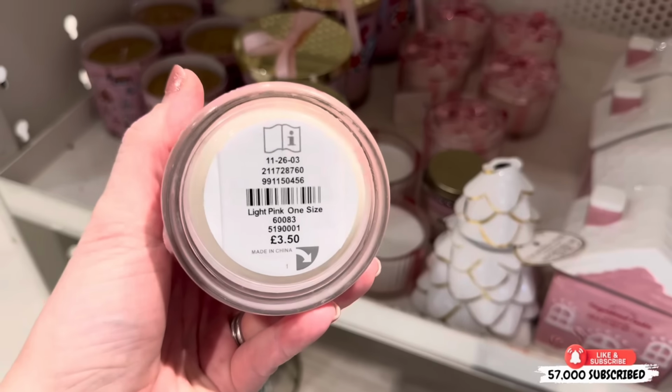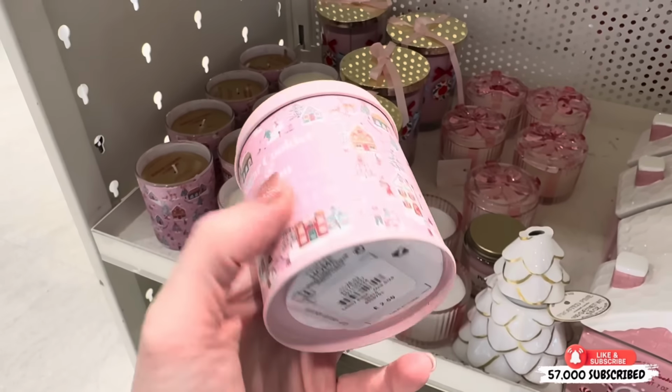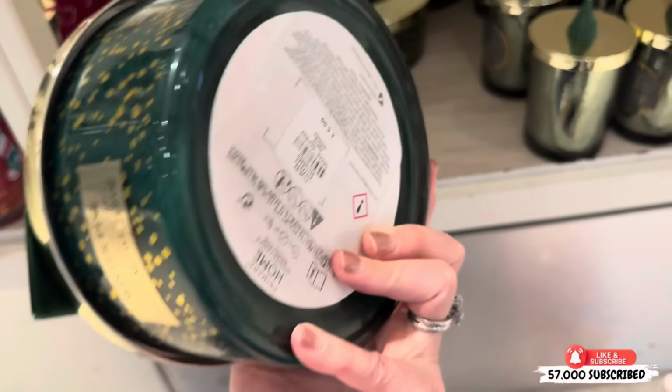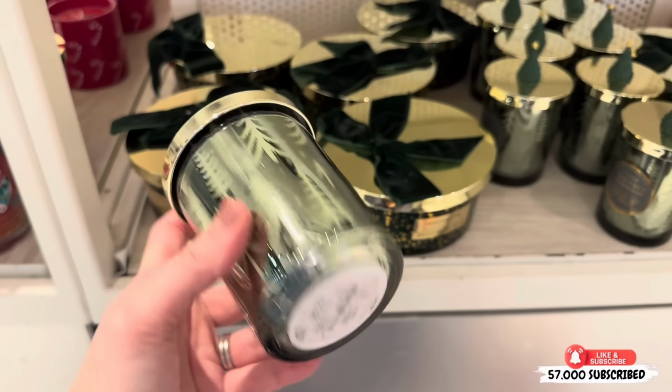I really like the sugar cream scent. It was sweet, but I actually really liked it. I didn't think I would. My favourite scent, though, was definitely the more traditional scent. They had this mistletoe one, which was quite nice, and these were only £6 for these large candles, and they had the small ones as well.